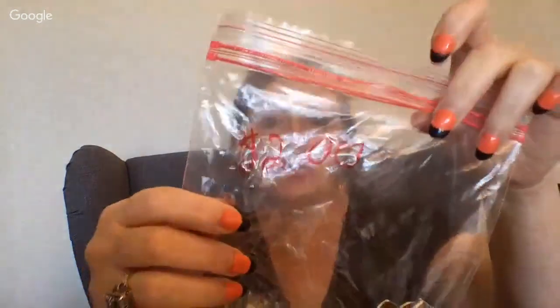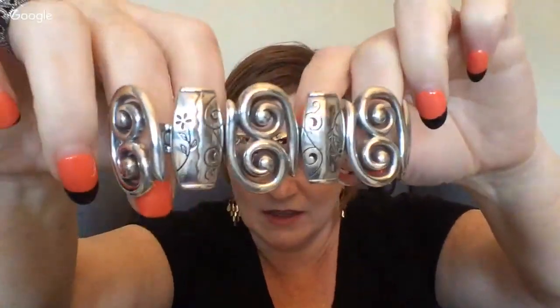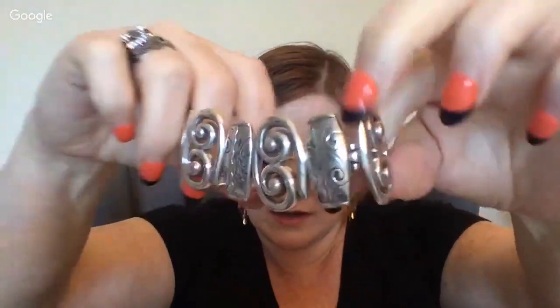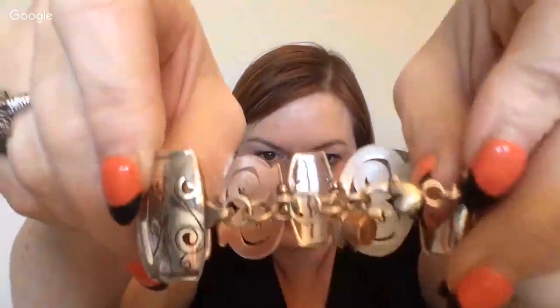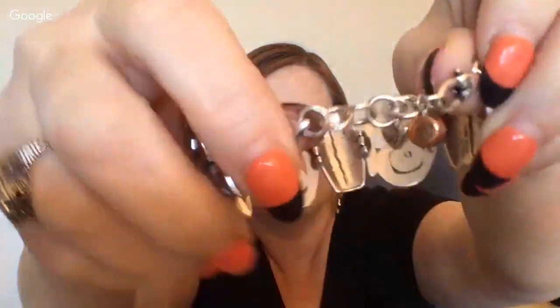Okay, so $2 on this Brighton bracelet, which again is in really, really nice shape. This Brighton bracelet swings around like so. It's hinged all around, and then it's got this chain on the back. So that was $2. I'm going to put 15 probably at least on that, but again, I'd rather go a little lower and be surprised, you know.